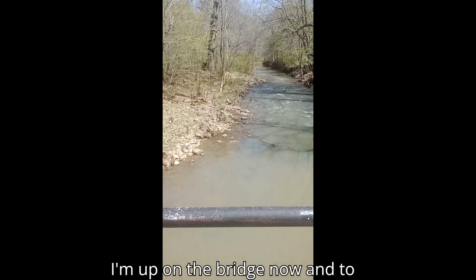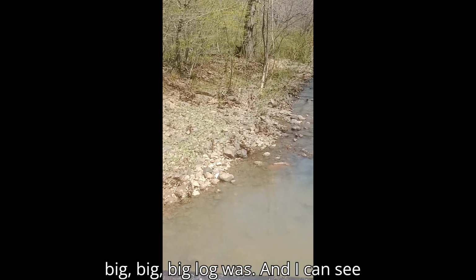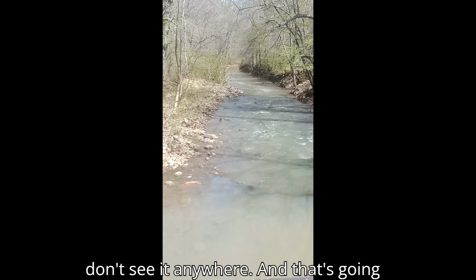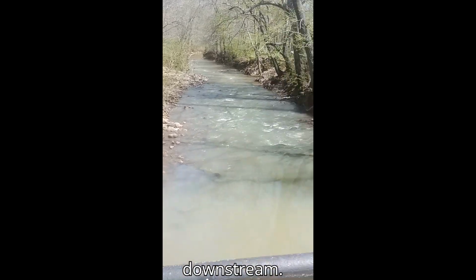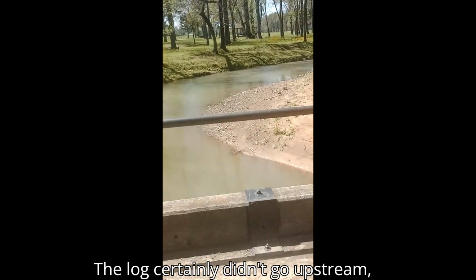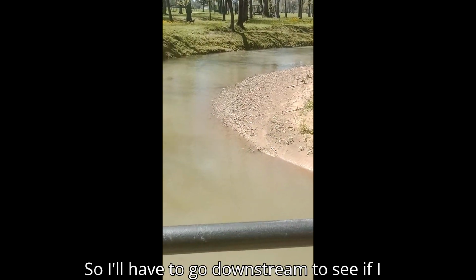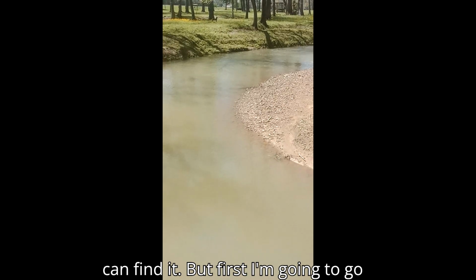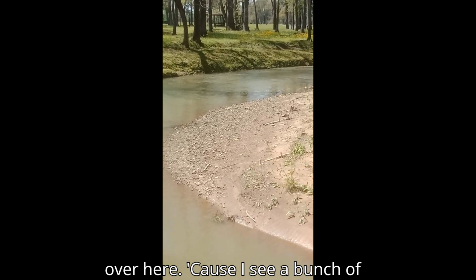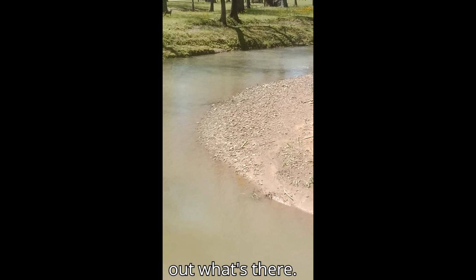I'm up on the bridge now. And to your left here, that's where that big log was. And I can see all the way down the creek here, and I don't see it anywhere. And that's going downstream. The log certainly didn't go upstream, which is this direction. So I'll have to go downstream and see if I can find it. But first I'm going to go over here because I see a bunch of new stuff washed up right there now that the floodwaters have receded, and go check out what's there.